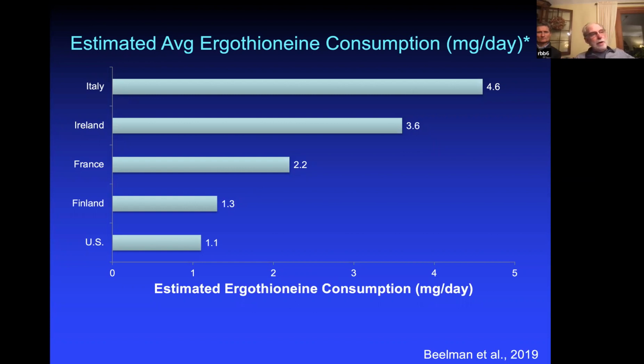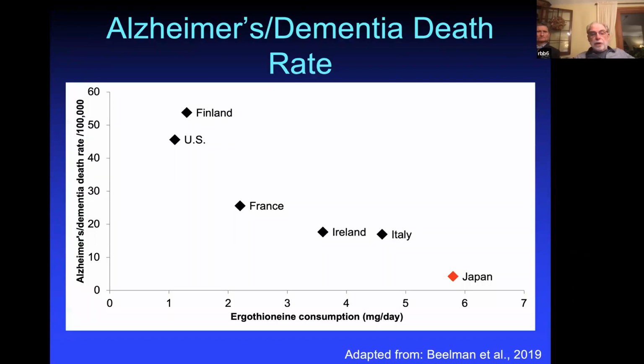So I got to thinking, I wonder if I can find the effects of chronic diseases in these countries and try to correlate the two of these. So indeed, you can find those data. This is Alzheimer's dementia death rate per 100,000. So I plotted the level of ergothioneine estimated, and you can see Finland and the US were the lowest in ergo, but the highest in these, and you get a sort of a dropping.